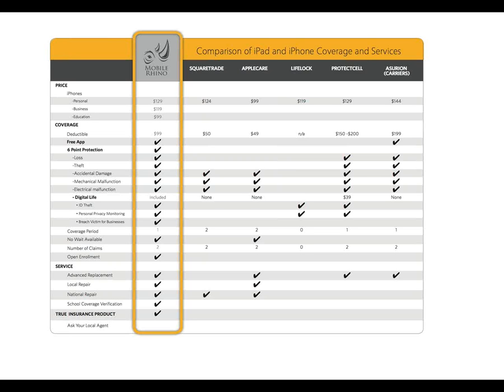So one thing to take away from this, Mobile Rhino is a great blend between a warranty's price. Normally a warranty has a lower price because they don't include loss and theft, and other insurance product coverage. So superior coverage at a low premium and deductible.